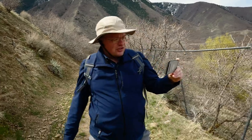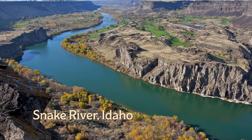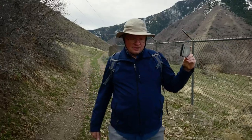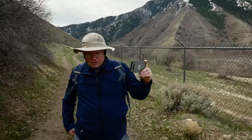I can't imagine what the Snake River was like at that time. Yeah, I mean, it was full of water. It was the biggest flood ever recorded on Earth. It released something like 1,000,000 cubic meters per second. That dropped lake level from the Bonneville shoreline all the way down over 300 feet to a more stable threshold.